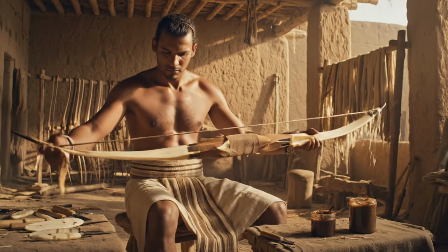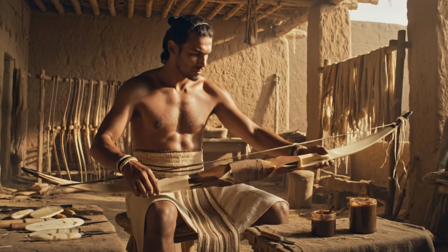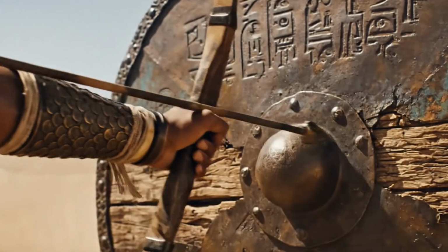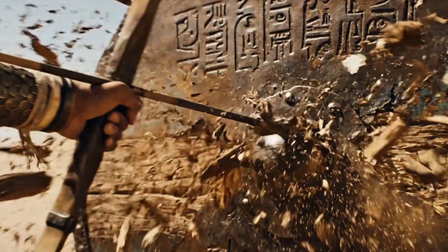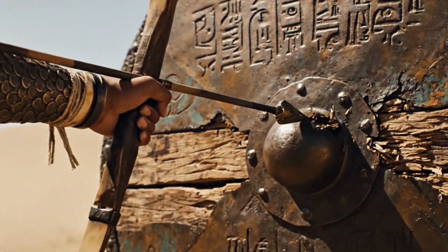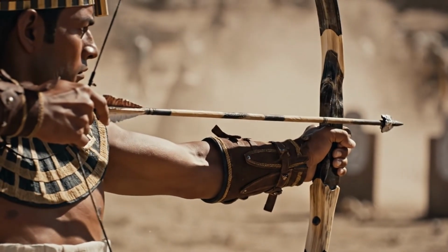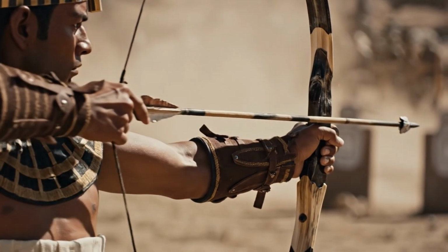Unlike the simple wooden bow used by most peoples, the Egyptian composite bow was a multi-layered device. It combined the properties of different materials working in unison to accumulate and release tremendous energy. This weapon gave Egyptian archers an overwhelming advantage in range and penetrating power.